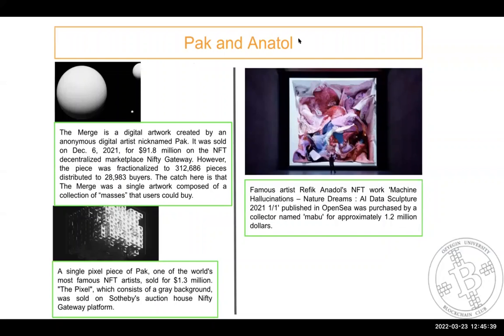So Pak and Refik Anadol got into this NFT market super fast. And there are a bunch of NFT companies already in Turkey that got investments. One of them is Pak. They got into this market way early in the United States, and that's why they were probably able to sell this for $92 million. And this one, also just a single pixel digital image, all of them of course digital, sold for $1.3 million, and they call it Pixel, right?